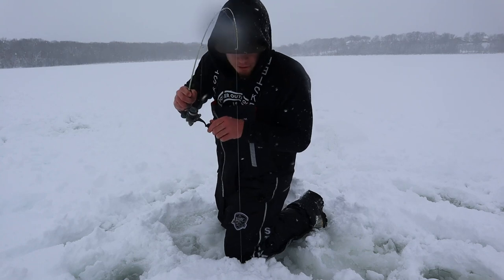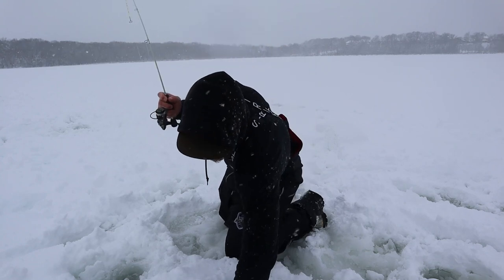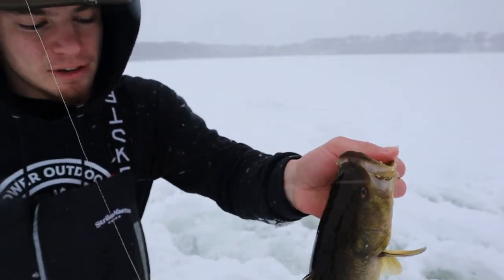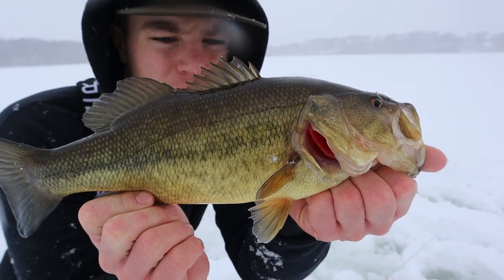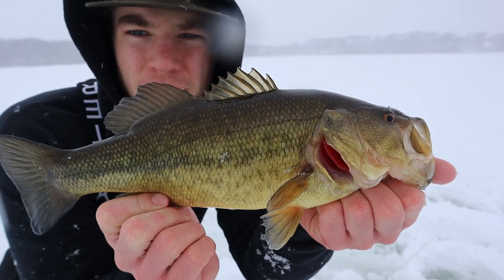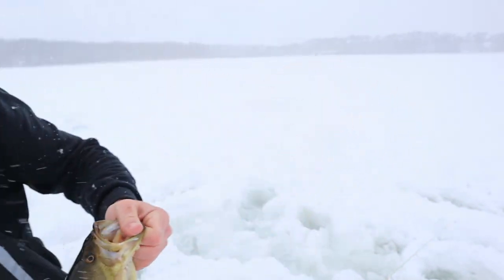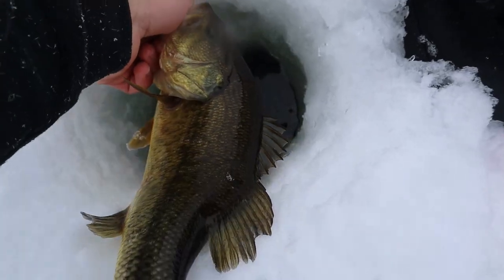I got a bass on, Reed. Bass? Yeah. First bass for me this season on the ice. There we go. Awesome little blizzard largemouth bass. It's pretty sweet.